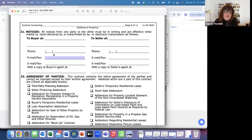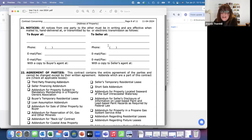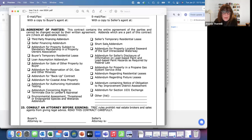Notices, always make sure this is filled in when you get a contract and the other side is not filled in. Please ask them to fill it in, because when you're trying to provide notices under the contract and you don't have any names, etc., it's kind of hard to do. I also advise that, in addition to copies to you and the other agent, get an email for the seller or the buyer, because it's not all on you. You're the one having to be responsible for all of the notice. They need to have some accountability in here.